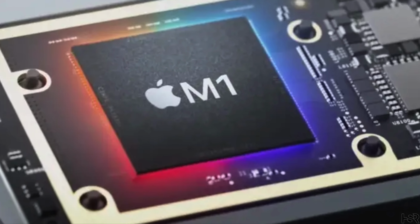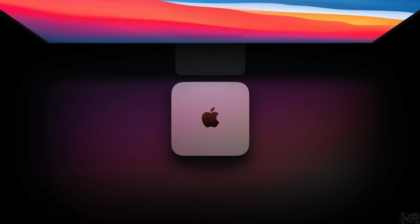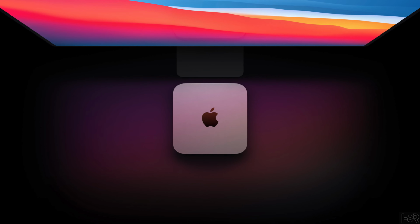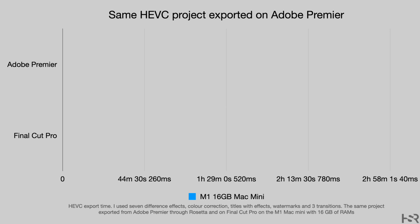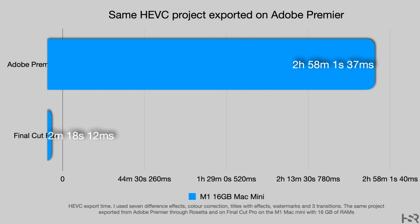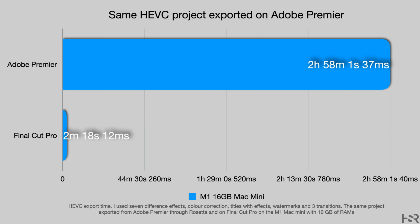The findings that I found were quite interesting, as the M1 Mac Mini with the extra $300 16 gig RAM upgrade exported the same project in 8 minutes in DaVinci Resolve, while the iMac took just 6 minutes. Now, I'm not saying this is an apples to apples comparison, and no pun intended. As I mentioned before, yes, the iMac is a different class of product which costs a lot more, especially when you're comparing it to the M1 Mac Mini.